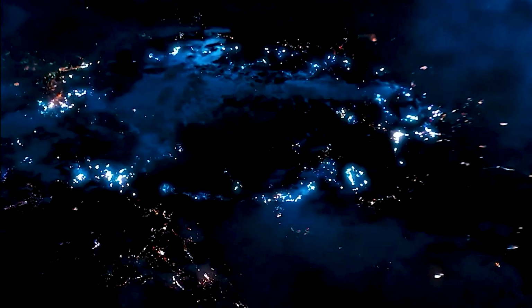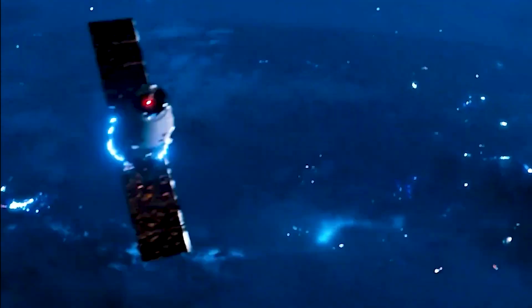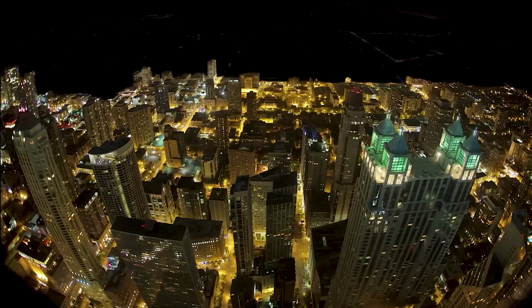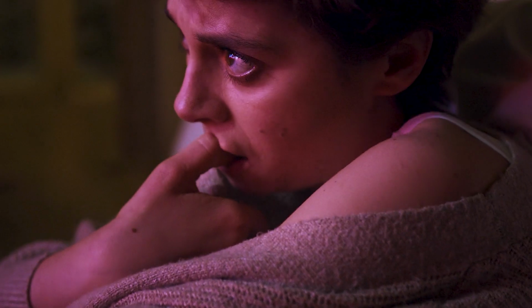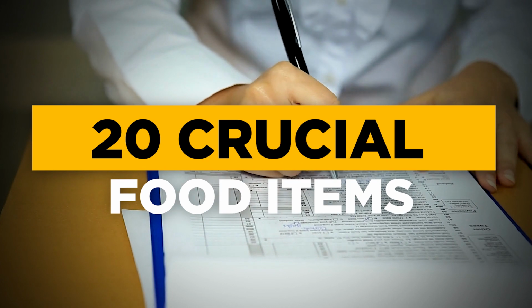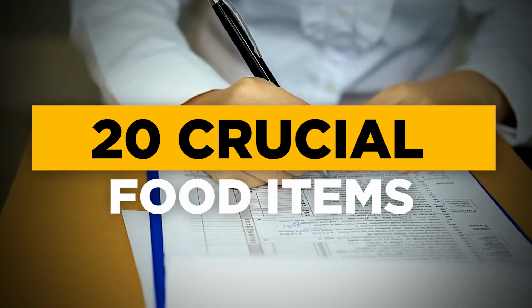Have you ever wondered the havoc an electromagnetic pulse, EMP, could wreak? Picture this. Tomorrow, an EMP wipes out North America's power grid. No power, no fridges, no fresh food. Scary, right? Let's change that. Here are 20 crucial food items you need to stockpile for situations just like these.